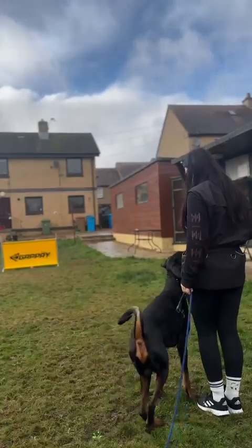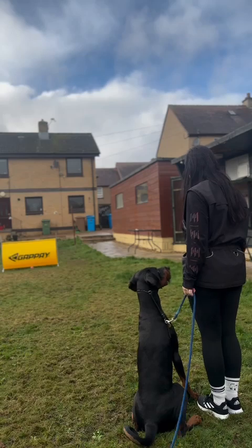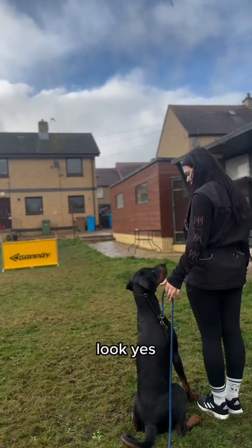Here, sit. So here I am just asking Zorro for a little bit of obedience before he gets the food and trying to stop him if he were to lunge to get the food as soon as I threw it.